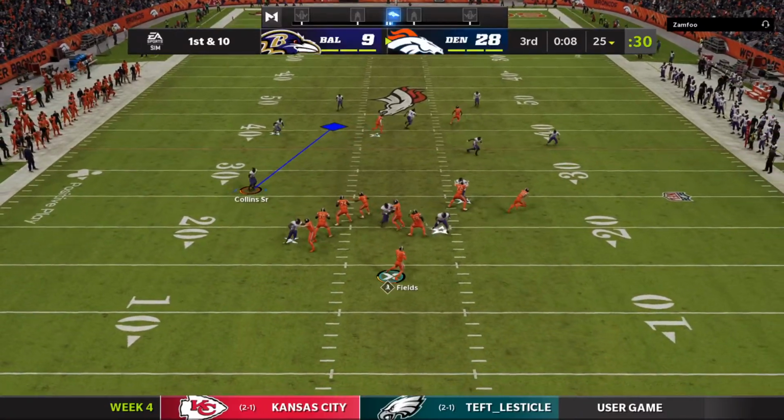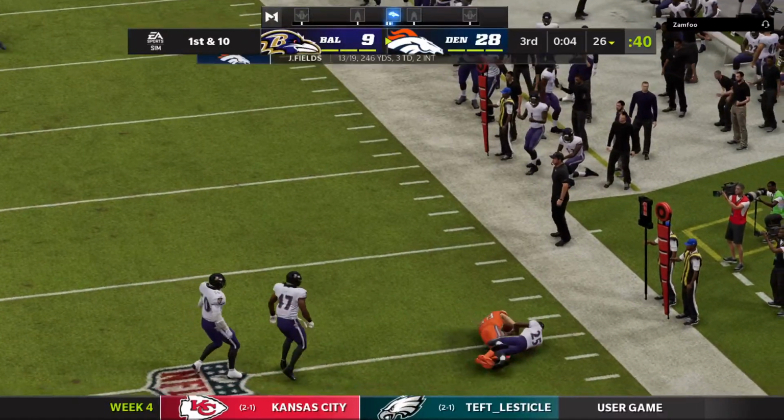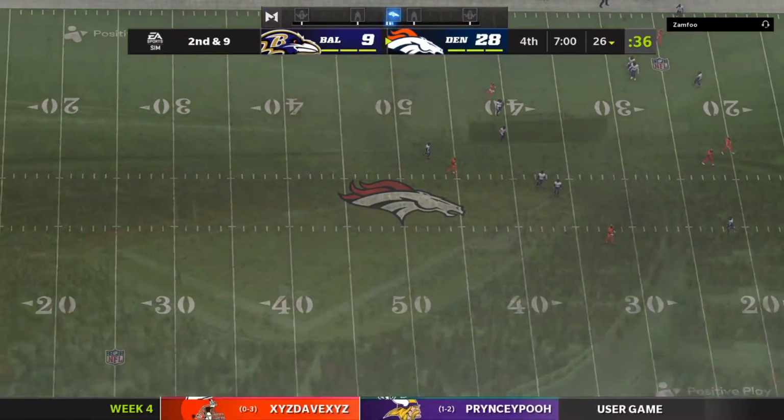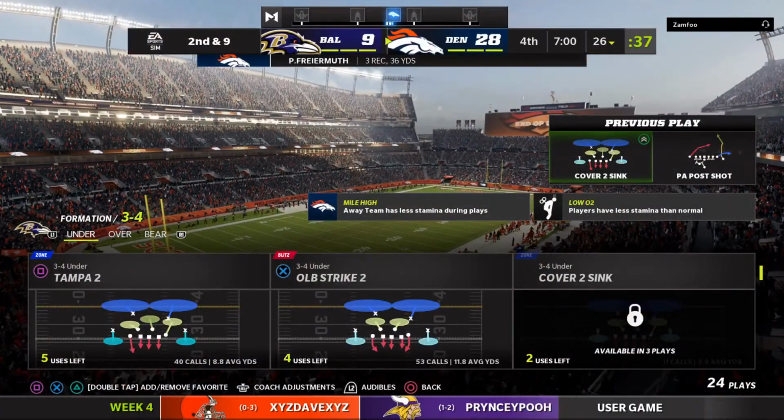Trying to shake off the interception from the last drive. He'll look to throw. Open man, that's the tight end, Freiermuth. And not much to speak of. Call it a 1-yard gain up to the 26. We have played 3 quarters.